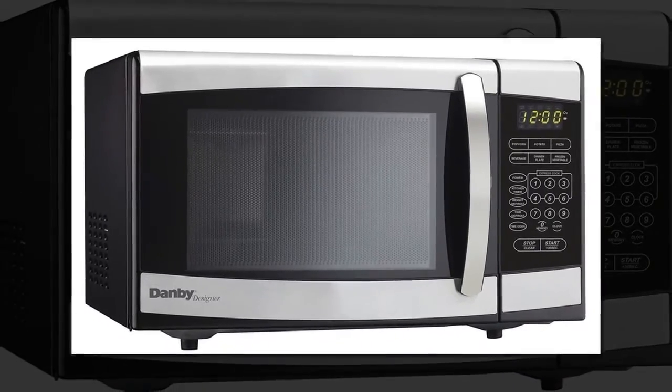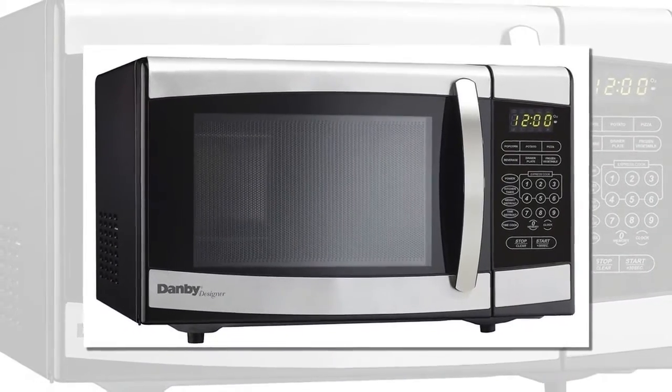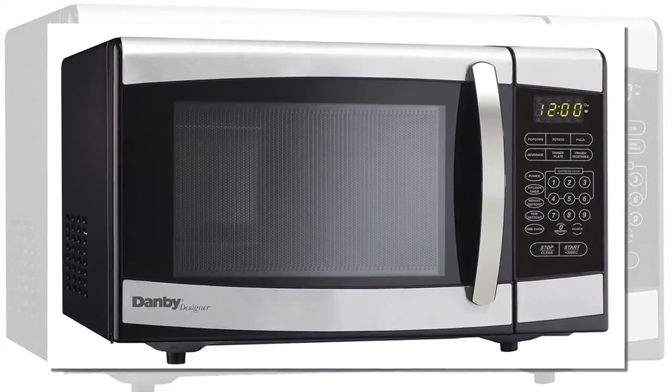Available with a variety of today's most popular features, this handy microwave is well suited for the dorm room, office, cottage or kitchen.